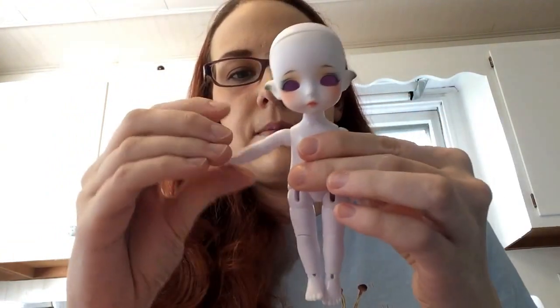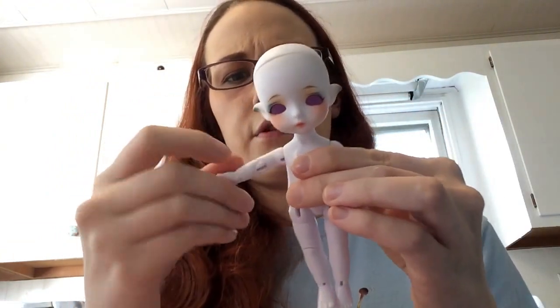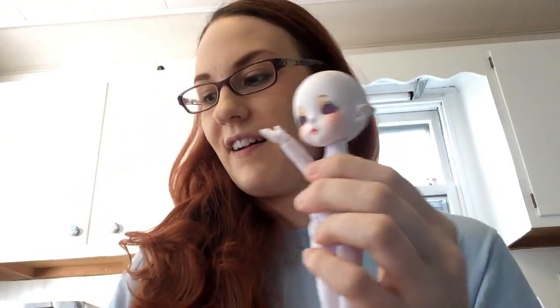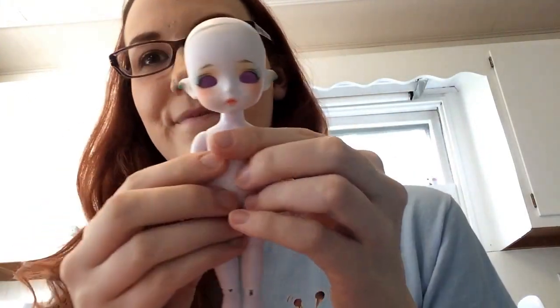And her arms seem to be in good shape. This one's a little kicky. And she has some putty on her hand, or she was holding something. There we go. Little cutie. She's very purple, and I love her, and she's so cute.